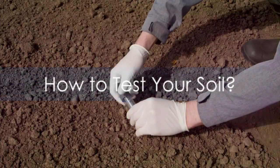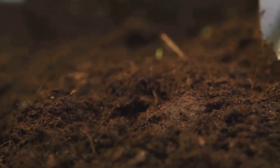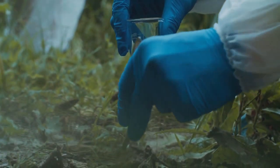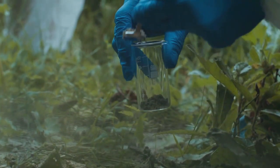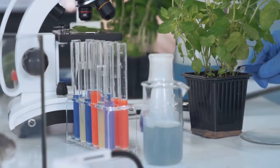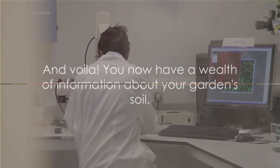Now, you might be wondering, how can I test my soil? Well, it's quite simple. Start by digging up a small sample of soil from different sections of your garden. Combine these in a clean container. You can then either send this composite sample off to a lab for detailed analysis, or use a home testing kit for a quick assessment. The results will reveal your soil's pH level, nutrient content, and more. And voila! You now have a wealth of information about your garden soil.